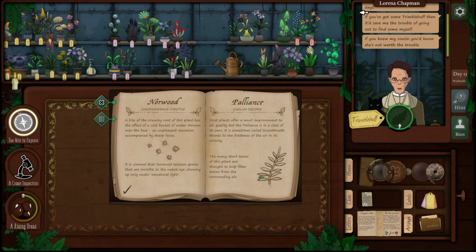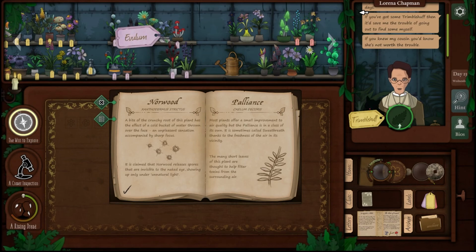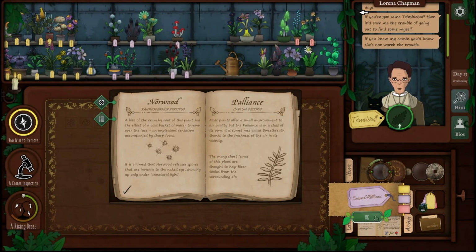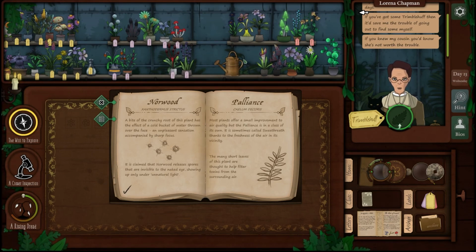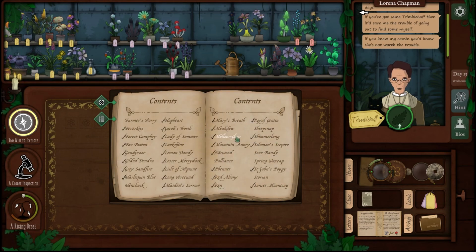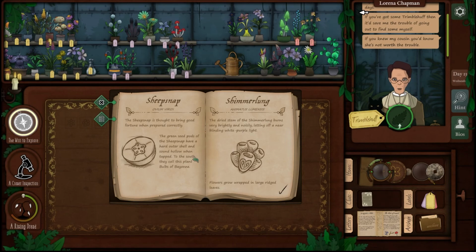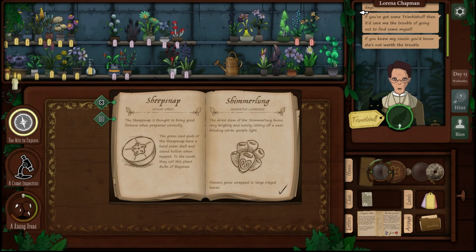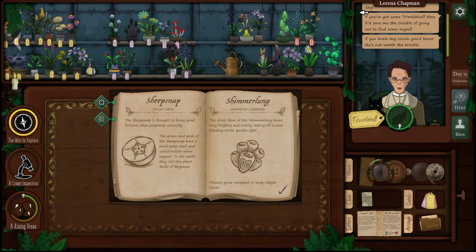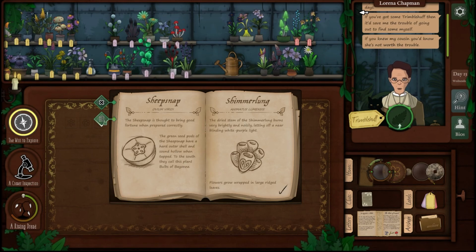And then next is Palliant. Oh gosh, that could have been Palliant. Uh-oh. That could be this too. Hold up. So that could be that or Palliant. Like the leaves look just like it. Yeah. Okay. Cool. Sheep snap. Green seed pods of sheep snap have a hard outer shell and sound hollow when tapped. Ooh, is that this? Maybe. Green seed pods. Could be. So sheep snap. Gonna go with, we think that's that one.